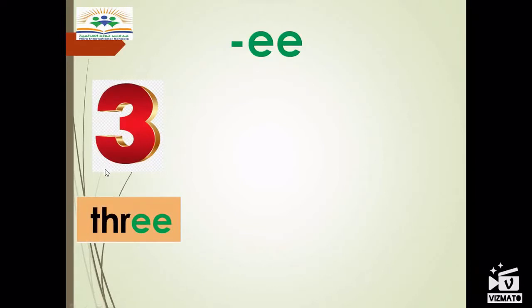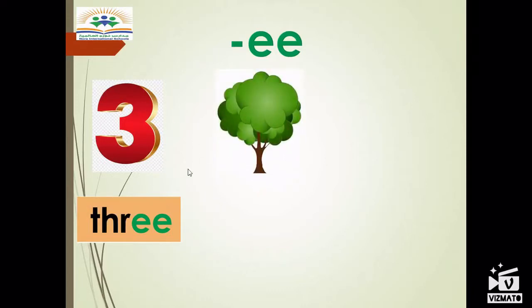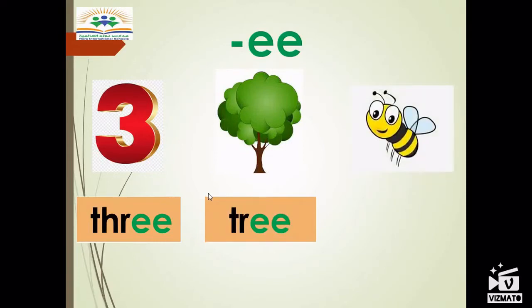Here we have three. The ending sound for three is E. And here we have a tree. The ending sound for tree is E. And here we have B. The ending sound for B is E. So three, tree, and B have the same ending sound, which is E. So they rhyme together and they are from the same word family, E.